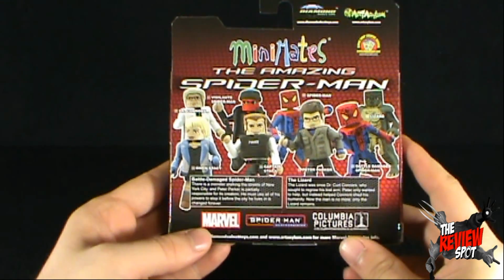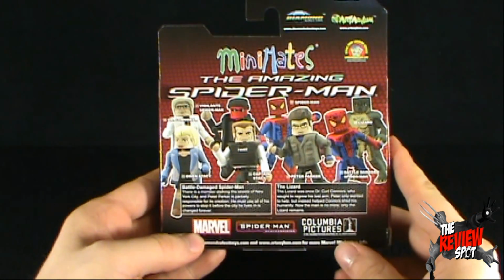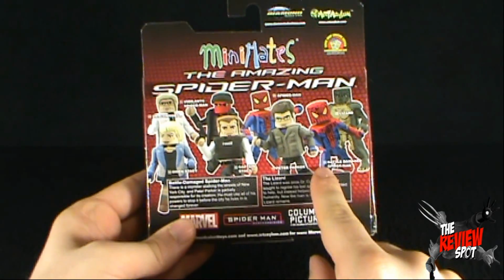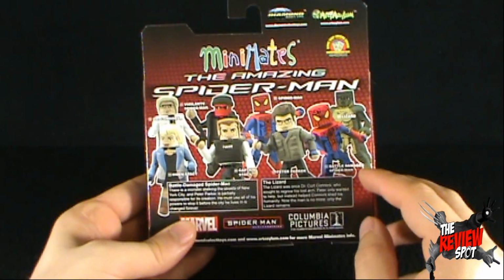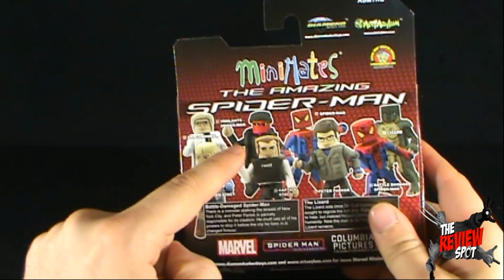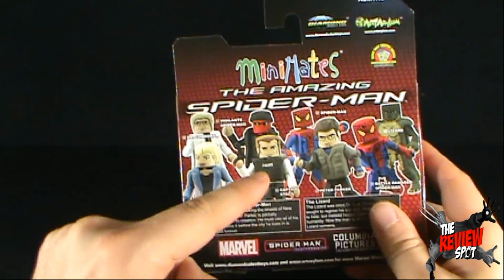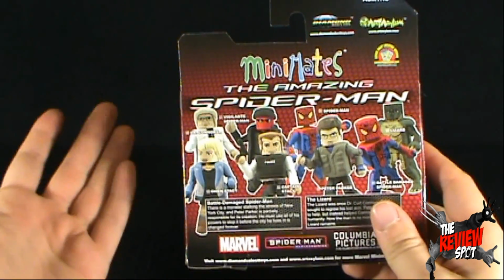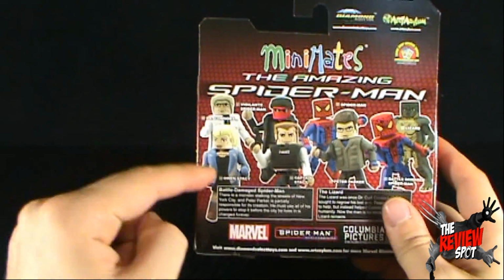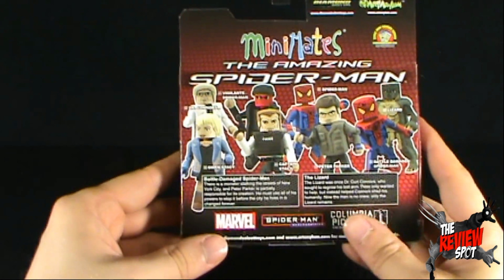On the back, other characters that you can get in the Minimate set here. We've got Spider-Man and Peter Parker as a set. Battle Damaged Spider-Man and Lizard, of course, that we'll be reviewing. And then the Toys R Us exclusive end of it. There's a Vigilante Spider-Man and Captain Stacy. So if you've been looking for a Dennis Leary Minimate your entire life, this is the set you'll want to get. And as well, there's a Dr. Connors and Gwen Stacy.